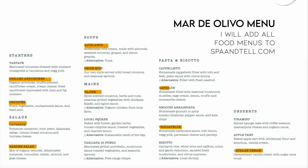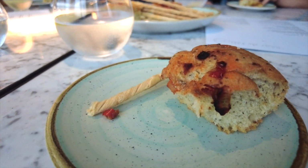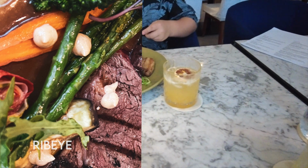So just in case you're concerned that you can't commit to the vegan thing for every meal for every day of the week, don't worry, because at every situation you can add a protein. And here at Mar de Olivo, you can add ribeye. So tonight the boys got ribeye and they are so happy.